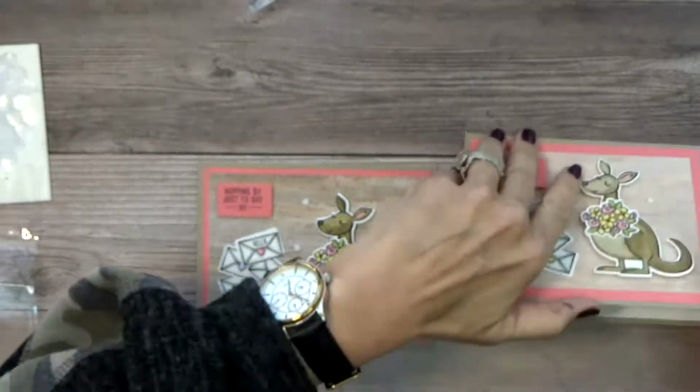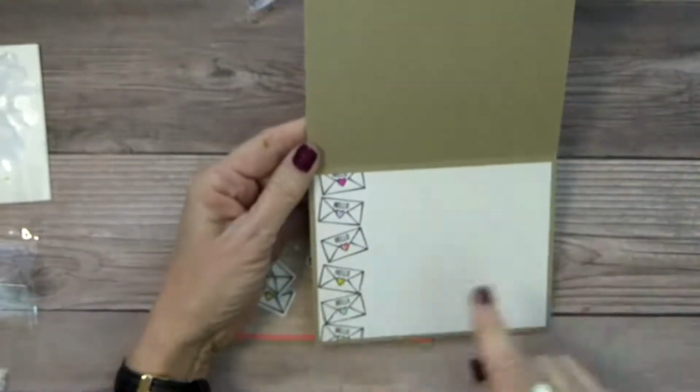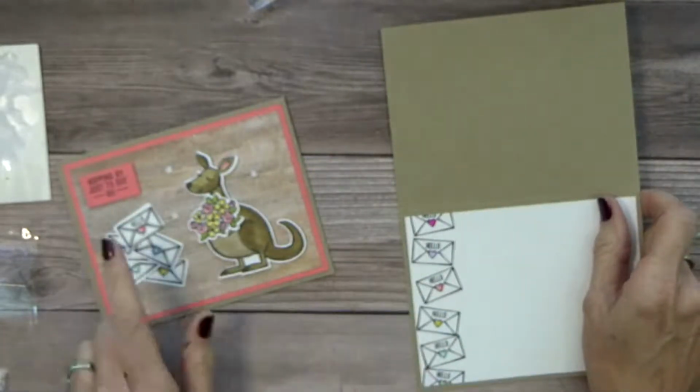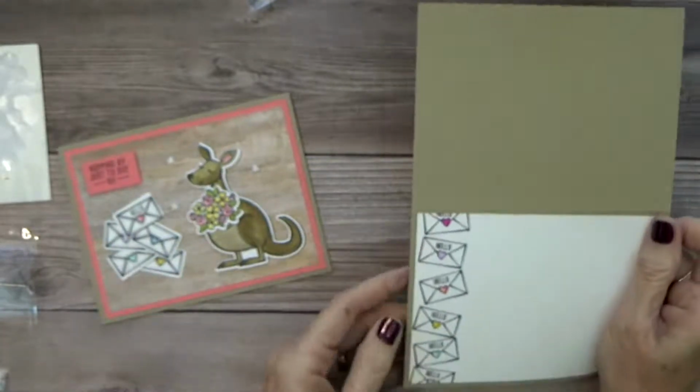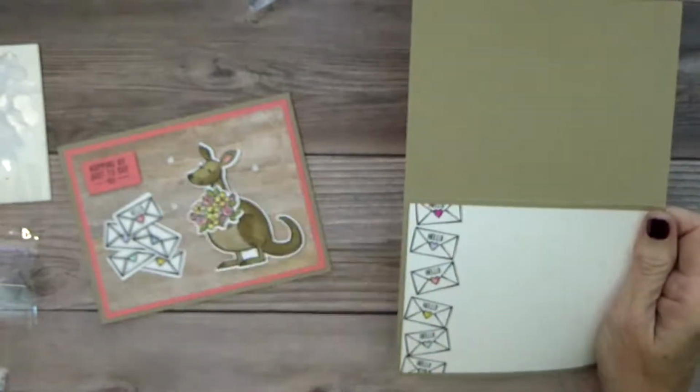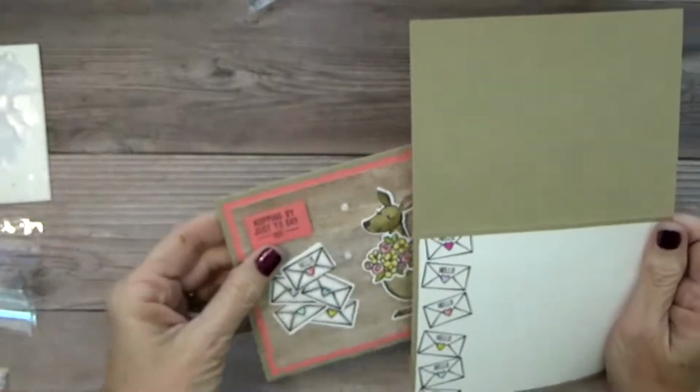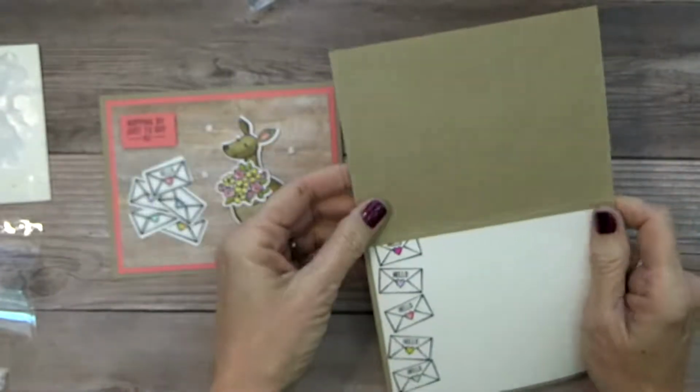So here's what I did on the inside of it. Just super simple. I did more than what I had done here. So I added the Magenta Madness, and I just love how it's a continuation from the front. So anyway, let's see.